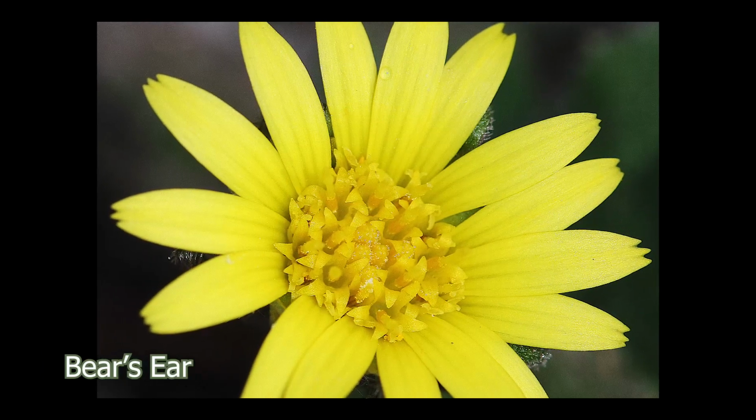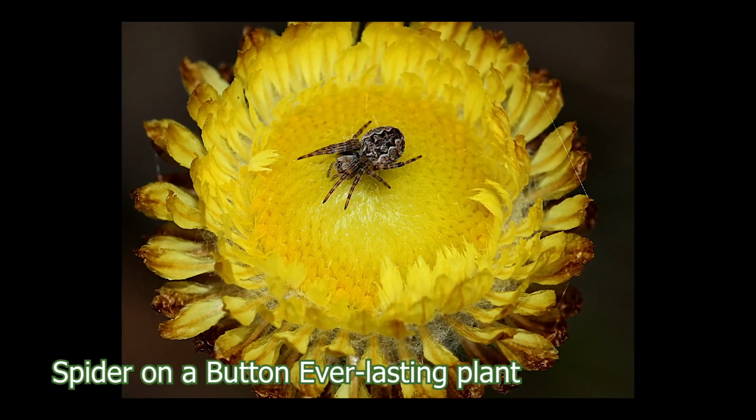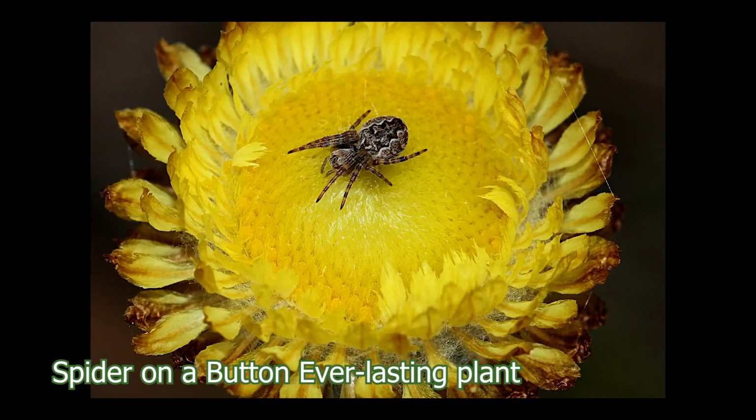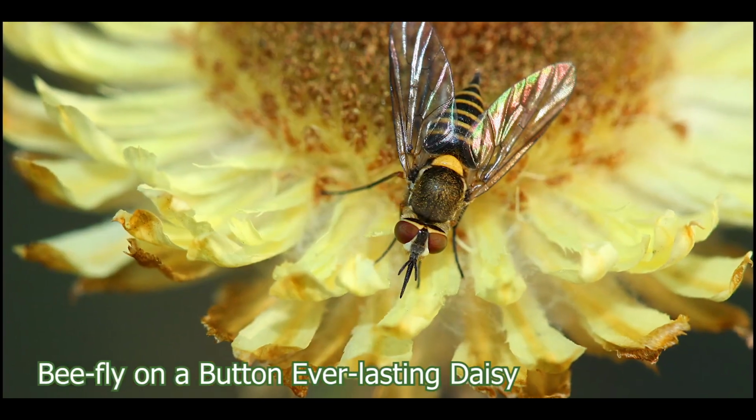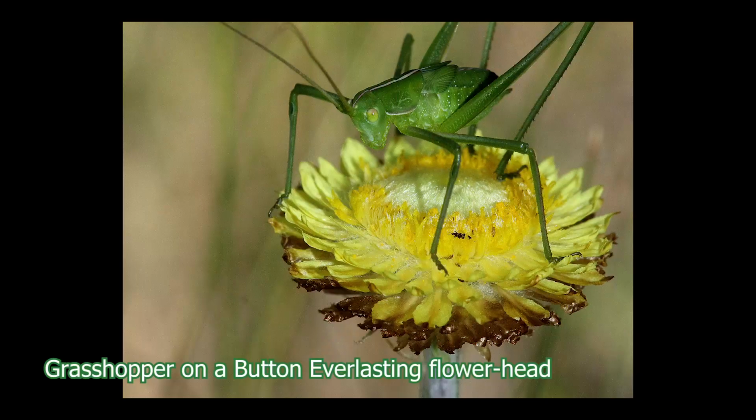Nillumbik also has many fantastic indigenous daisy species. As with all wildflowers in Nillumbik, they provide food, resting spots, and homes for many important arthropods.